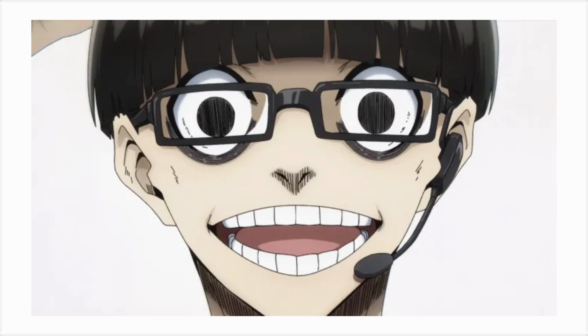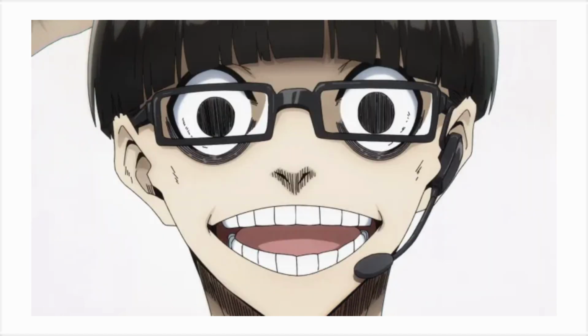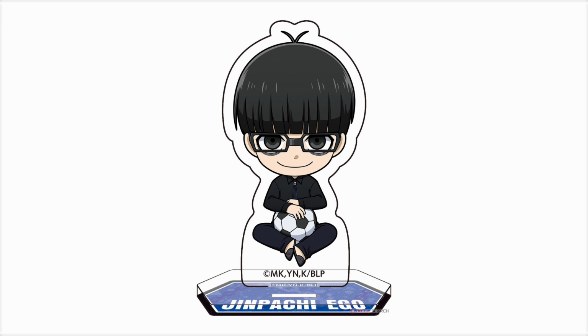And it gives off that soulless vibe as well, like Gagamaru, like those Tokyo Revengers characters. So that's another intimidating factor. He's just really scary, and I think that works really well. He is, in a way, the mascot of Blue Lock. I don't mean he's like your Pikachu, for selling merch.